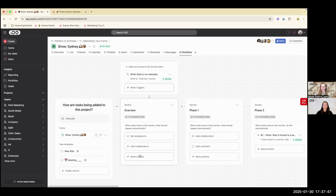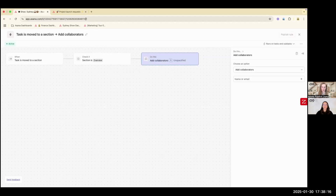So then that next phase is, okay, well, once it's in my overview section, what do I want it to do automatically? I want to assign someone. I want to add collaborators or more actions. I want to complete the task, add a comment, etc. So this really helps you set up automation as you're moving through different sections, as a singular task is moving through different sections of a project. And so again, one last thing. If I click on add collaborators, it takes me to the rule builder.